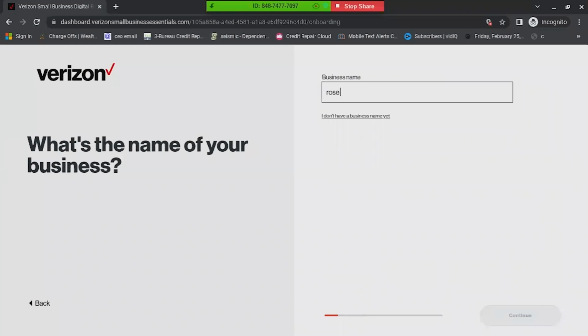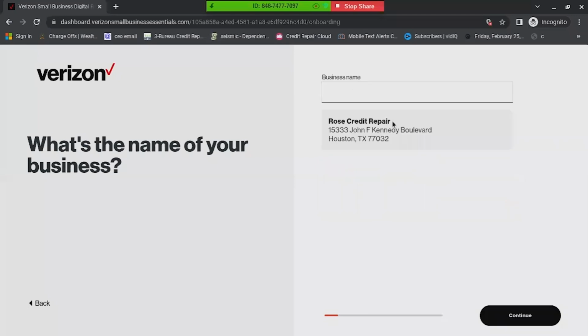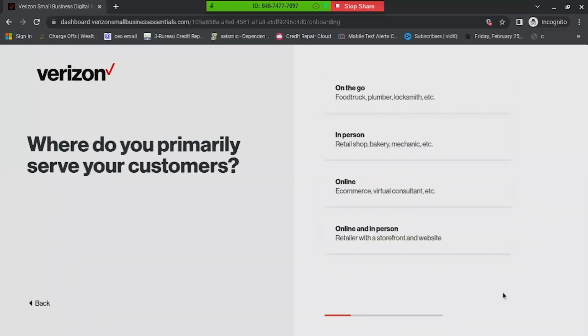On here, it does actually pull your business up if you're on Google. So I am on Google under Rose Credit Repair. So I'm going to continue in. If you're not on Google, you can still just type your business in and select it from there. I am both online and in person. You really choose which one applies to you. Either way, it doesn't matter.